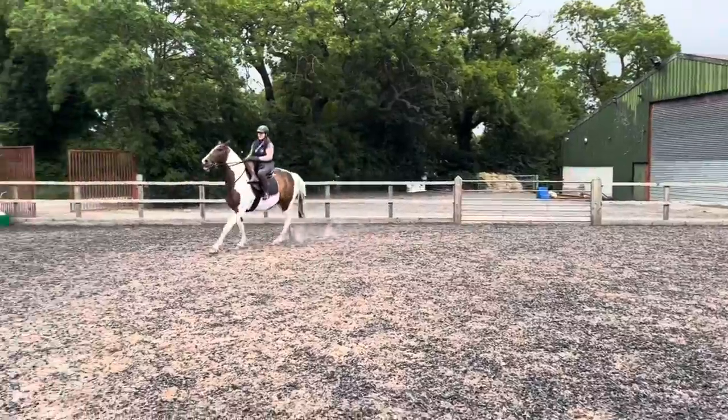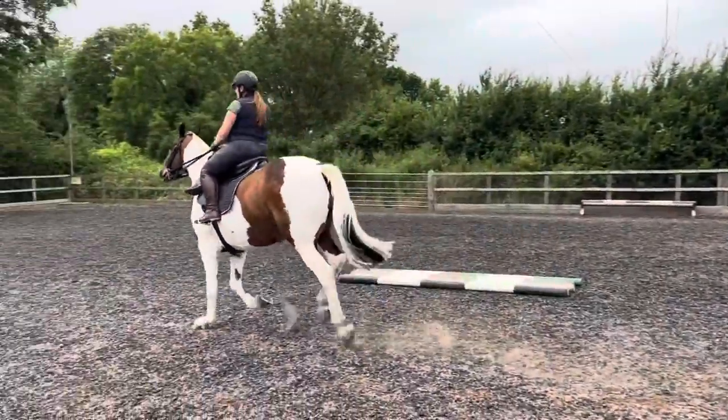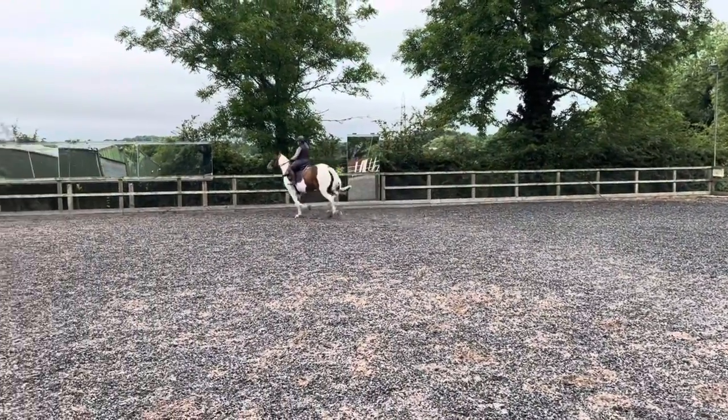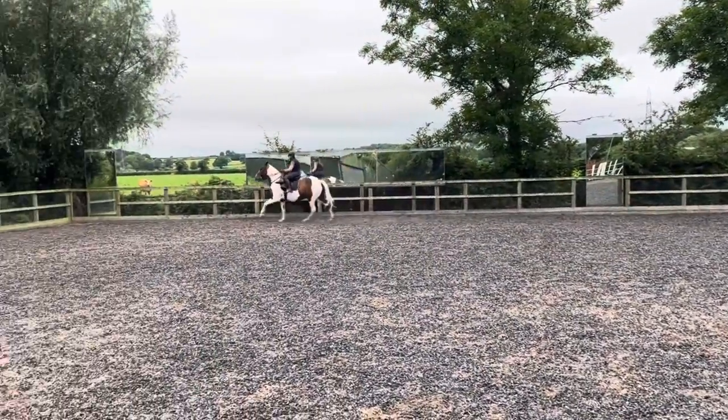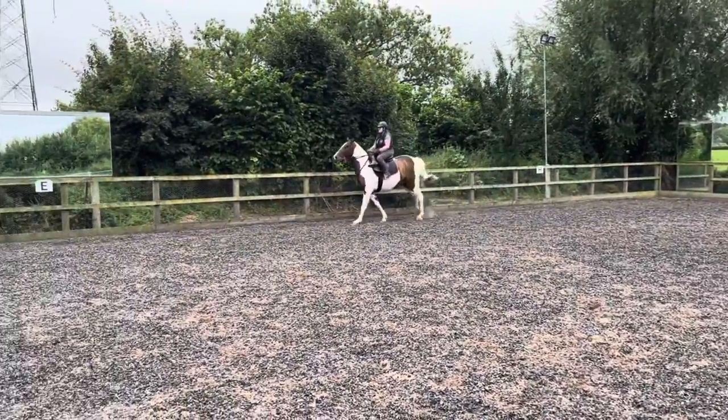I will just add in quickly that I am trialing bits with him at the moment. He doesn't like a double, so I'm going down the Pelham route, which you need when you do side saddle classes. He is extremely green, he's a 12-year-old hunter, and that's all he's done.